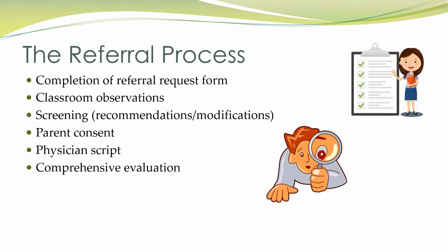So, how the referral process works. Teachers or parents identify concerns with a student having difficulty in one or more of the skill areas I discussed previously. The teacher completes a referral request form provided to them through the Committee on Special Education. The OT then goes ahead and completes a classroom observation to get eyes on the student in the classroom setting.